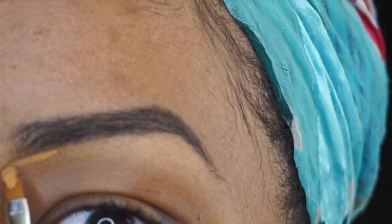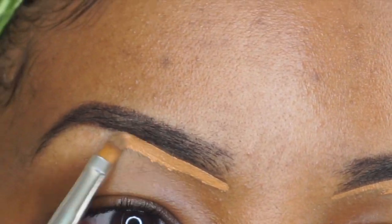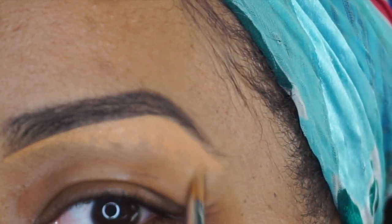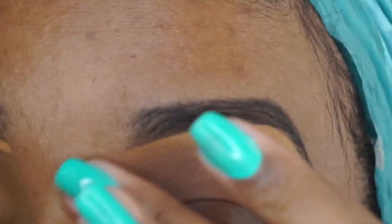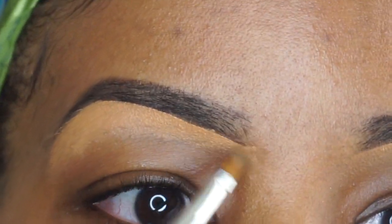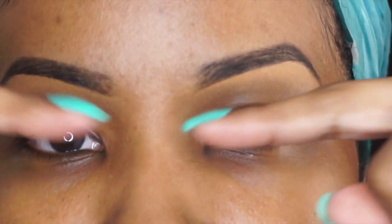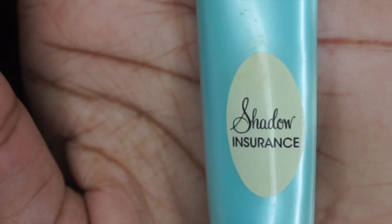And then here I use the Pro Conceal in Fawn to just clean up my brows underneath, to make them look more uniform and just make them look really nice and freshly arched. So if you do that, your eyebrows will look even better than they would if you didn't do this part, which some days I don't do, but today I felt like doing it.